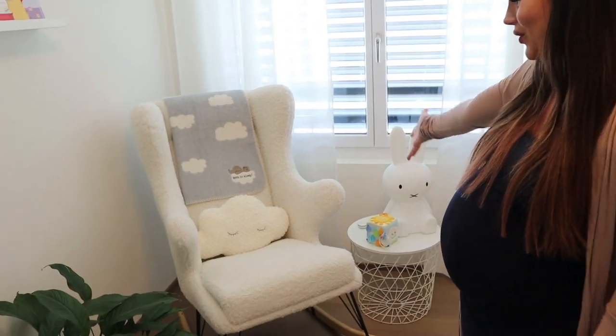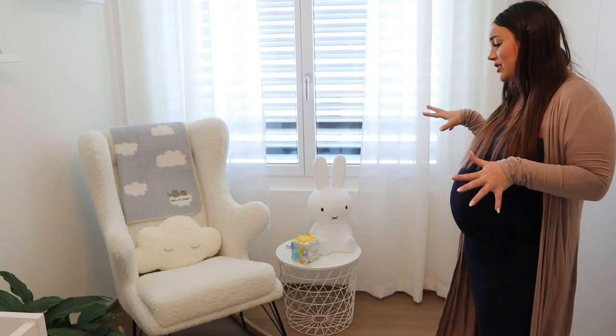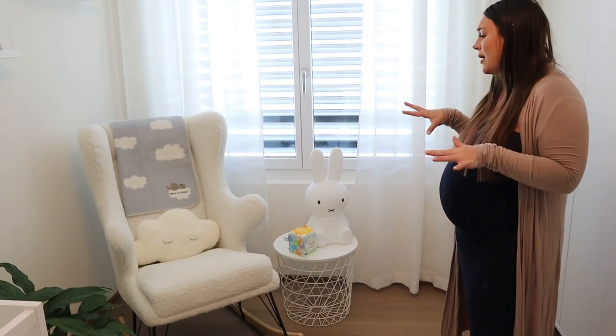So the best part for me is actually this beautiful, beautiful chair. I love this chair so much. I was searching so hard for this chair for the longest time.